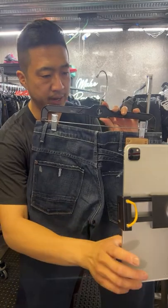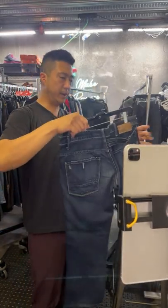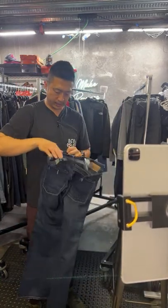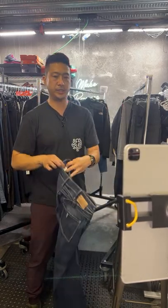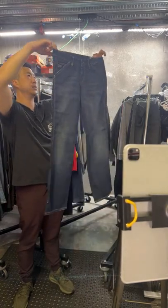This is a really good brand. These are G-Star jeans. Very, very expensive brand. Let's look at the size. G-Star, size 30, 32, men's jeans. Ridiculously expensive pair of jeans.